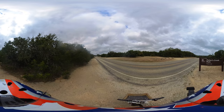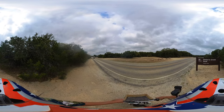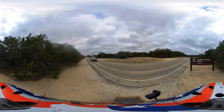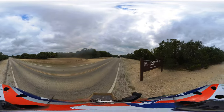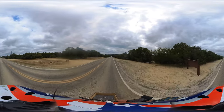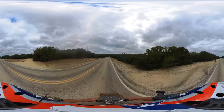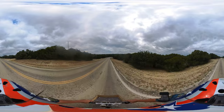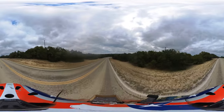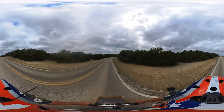We're waiting on a truck that's coming this way. And there you go. Let's ride. This is a really cool park. I'm glad we came here. We're actually here for the eclipse, the annular eclipse. It's happening Saturday. It is Thursday.